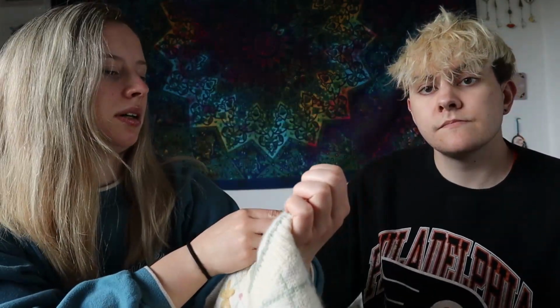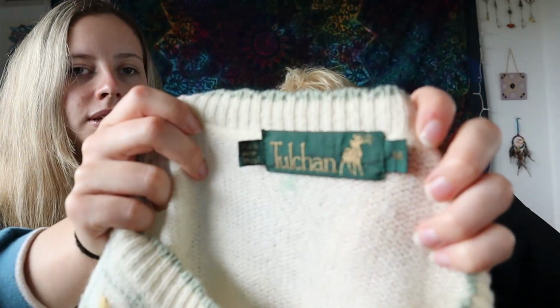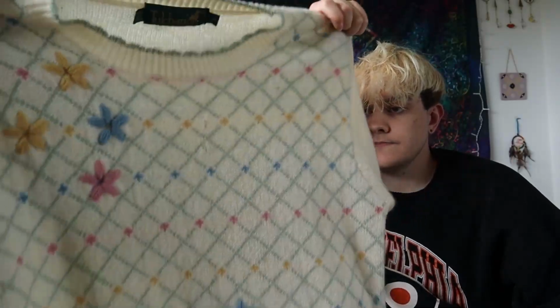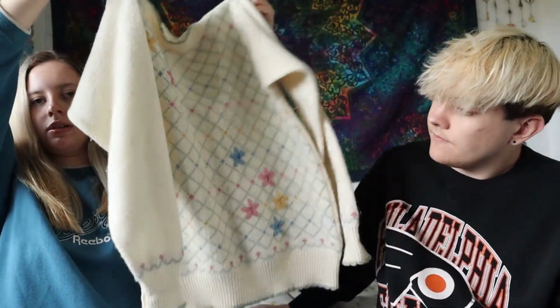Yeah. And this is just by the brand Tulchan. I have seen this before quite a few times, and this is just a medium, and I just thought that was really nice and would make a really nice winter jumper.